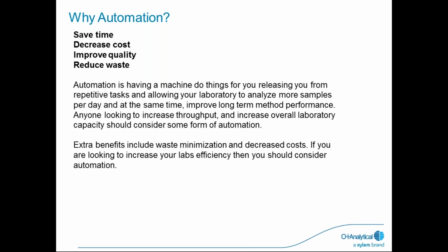One thing with automated chemistry analyzers is that it is microflow, so you're using low amounts of reagents. Also, with waste minimization, there are potentially some hazardous chemicals that you're using with the distillations and such. You can remove those hazardous materials from the laboratory, and that also cuts down on the cost of waste disposal as well.